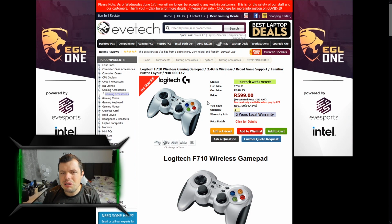Moving on to number nine, I've put the Logitech F710 wireless. This is still one of the best wireless controllers you can get, and with the longevity of the build here from Logitech, it's really, I think, hard to improve on perfection in this case. 2-year local warranty, 599 bucks, wireless Logitech.